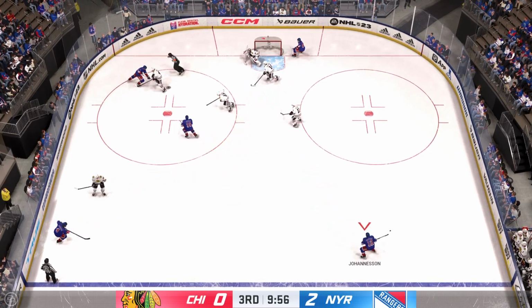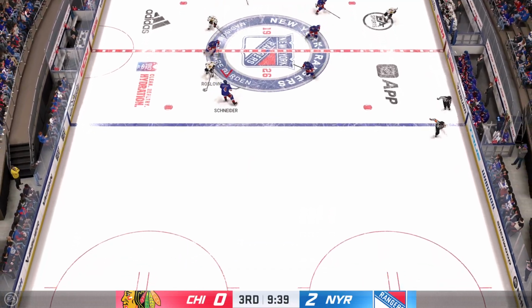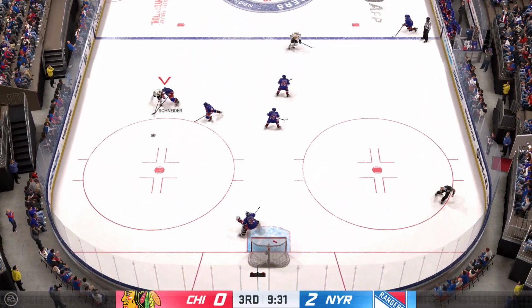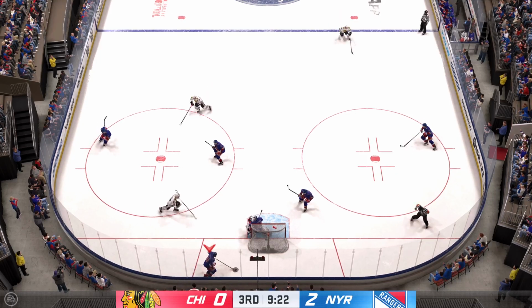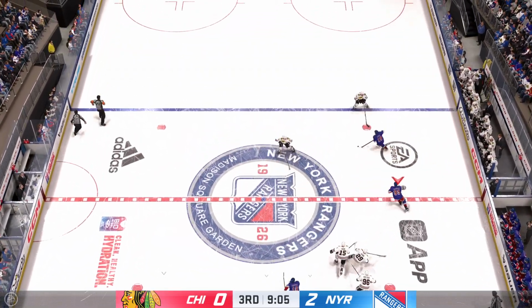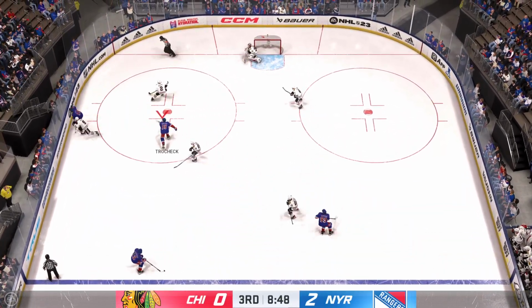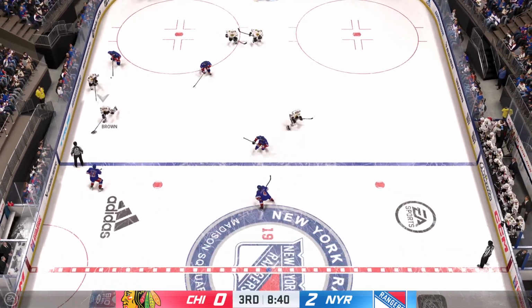New York's got it along the wall. The Blackhawks have a hold of it in the defensive zone. Roslovic's really hearing it from the crowd here. They're not happy with him. He caused that injury earlier to one of the hometown players, and they're going to let him hear it. Oh, how did that stay out? What a save by Jari!